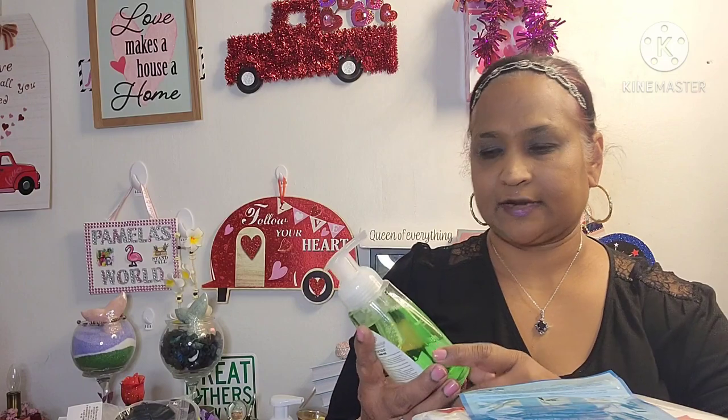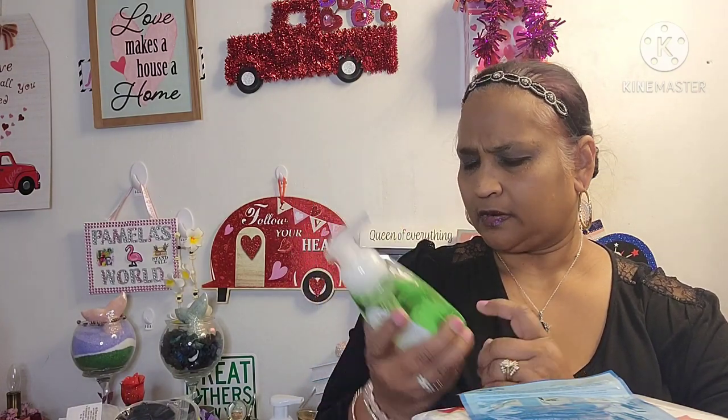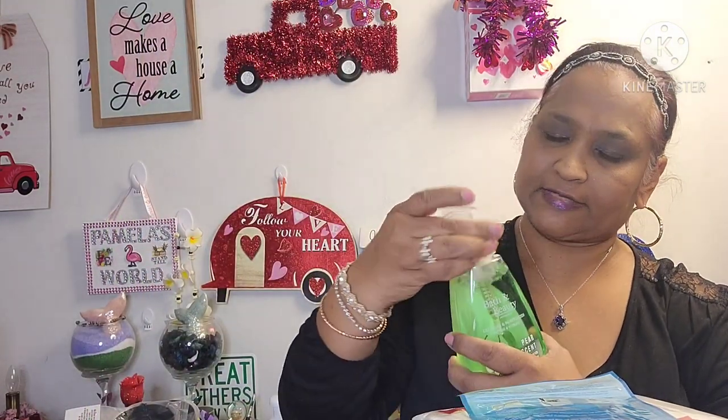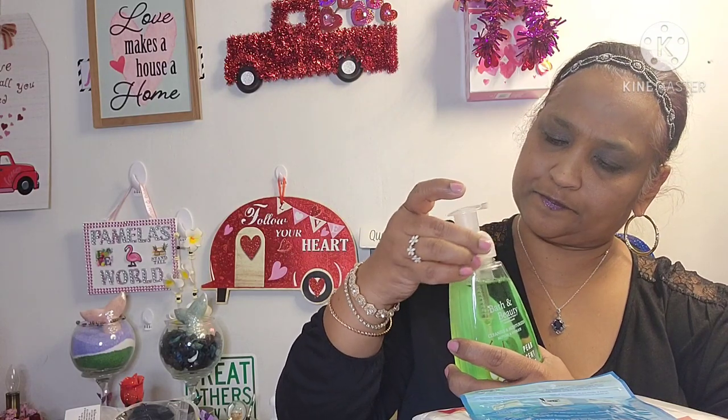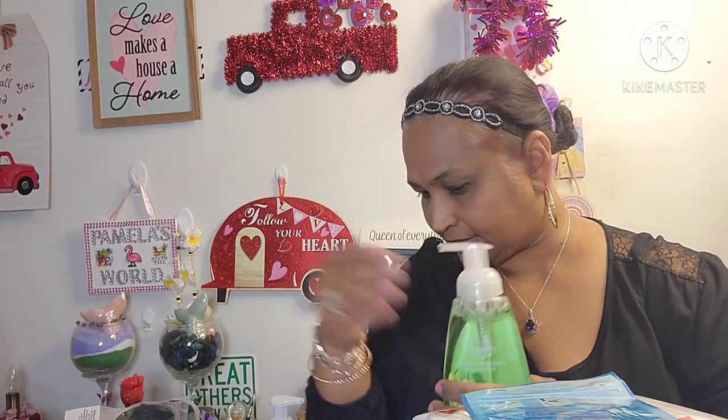And then I picked up this, and this is Bath and Beauty. Bath and Beauty cleanses and moisturizes, Pierre Scent. Bath and Beauty, 11.25 ounces. And let's see what this smells like, because I don't know what it smells like. Smells really, really nice. Smells good. So I picked up that.